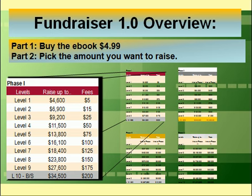Let's do a little overview of how the actual program works, guys. You're going to buy the ebook. It's $4.99. It's a single ebook. It's in plain English, step-by-step instructions, how the program works. Let's look at phase one, the chart here, guys. You could raise up literally to unlimited funds. They have a limit here just to give you some target ideas.